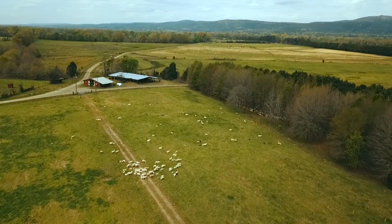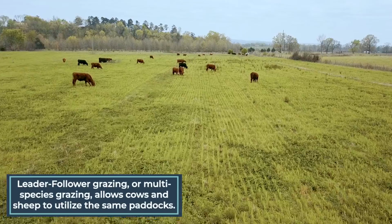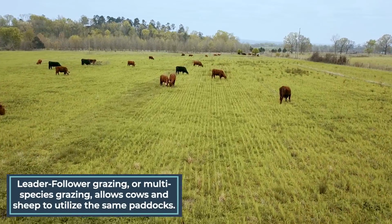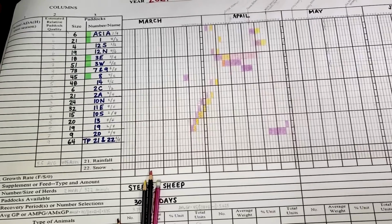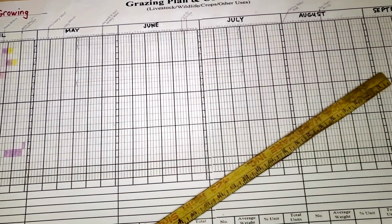So the goal is to have as few herds as possible. And what you'll see this year is that we're going to really tightly graze the sheep and the cattle together. We always talk about that, but then we get really busy, to be honest with you, and life gets in the way, but we're making that a priority this year, that the sheep are going to follow the steers. Basically, through our holistic planned grazing, we have laid out a schedule for the grazing season that plots their moves throughout the summer.